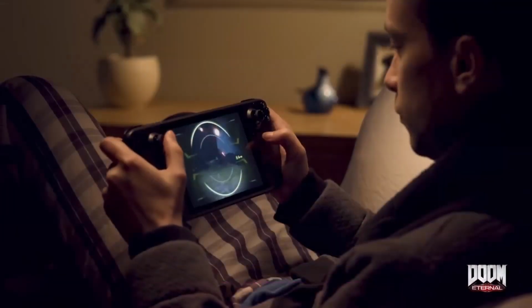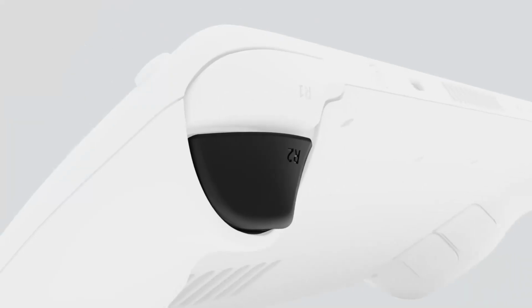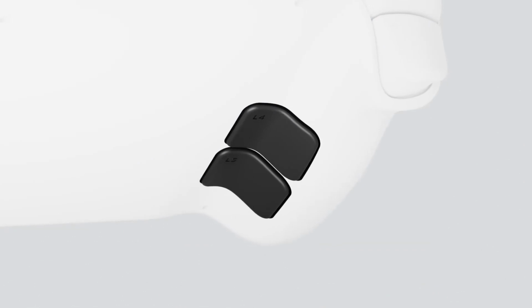To top it off on this front, the new Steam Deck is running at a 90Hz refresh rate compared to the old 60Hz, so you will have a smoother gameplay experience overall.